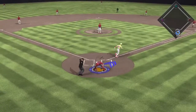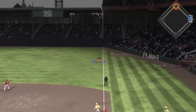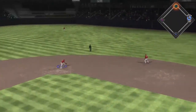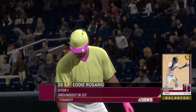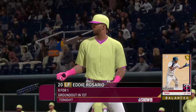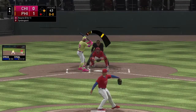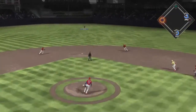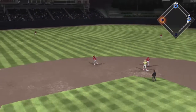Swung on, and he went fishing in the dirt. Barnhart is after it, and the throw is wide. So a wacky play on a strikeout in the dirt, and he's able to make his way all the way to second base. Digging in now, Eddie Rosario. He's 0 for 1 after grounding out in his only trip to the plate so far. Line drive, and that's a base hit into center field.